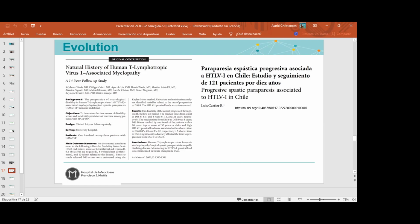The second article is a 10-year follow-up in 121 patients in Chile, and 70% of the patients began the pathology with difficulty walking. Only 9% presented with neurogenic bladder. 33% of the patients had pleocytosis in the CSF, around 10 cells. And in the MRI, atrophic spinal cord appeared 5 years after the diagnosis.